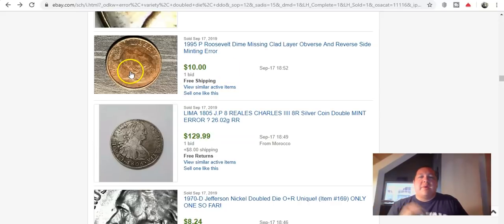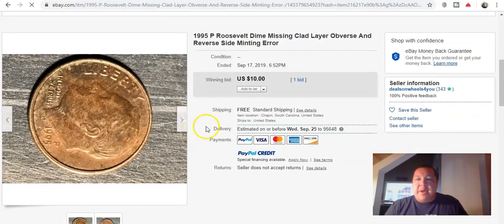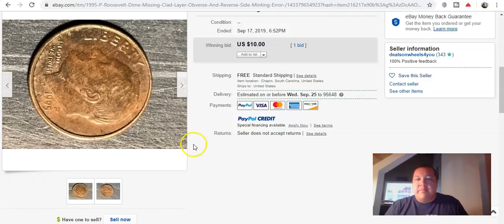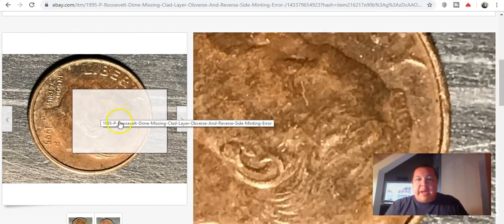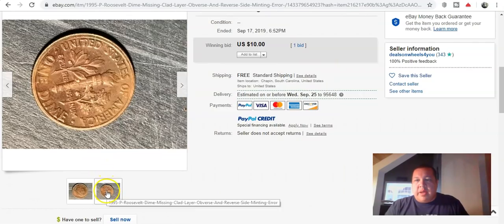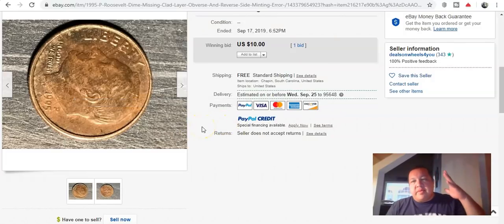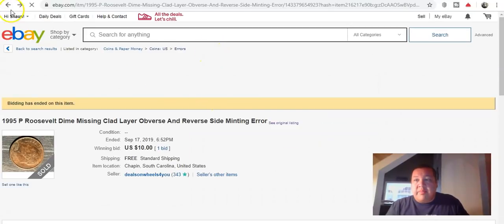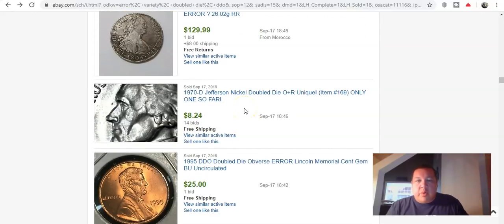Case in point, this coin here, this 1995 Roosevelt dime, it says missing clad layer. This has the appearance and look of a coin that was dug or was environmentally influenced somehow. You could just tell from the appearance of the coin that it was either in the ground, or maybe it was in the garage somewhere and collected a lot of dirt, or maybe it had some chemicals poured over it at one point where it stripped some of the natural surfaces of that nickel plating on here, but that is not an error, and it sold for $10. So I hope that person knew what they were getting themselves into when they bought that, just to have a specimen of a chemically altered coin.